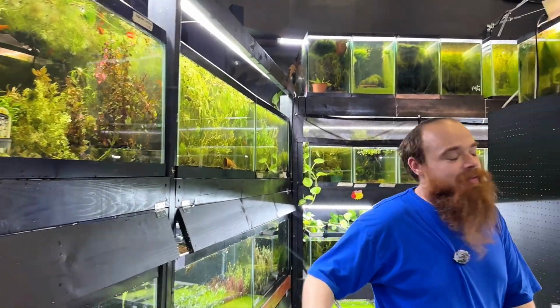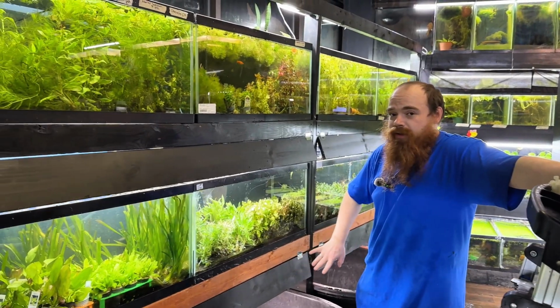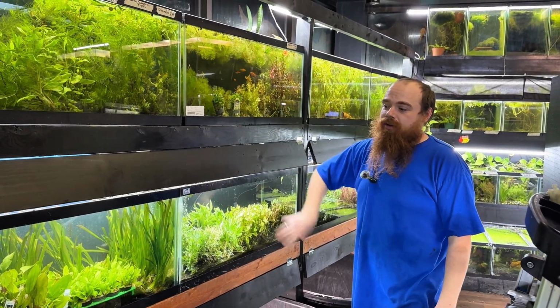This is the first step. We're actually redoing the whole room. So we took down the whole wall that was here. It was very kind of just all over the place and couldn't figure out what to do with it. So decided on this.